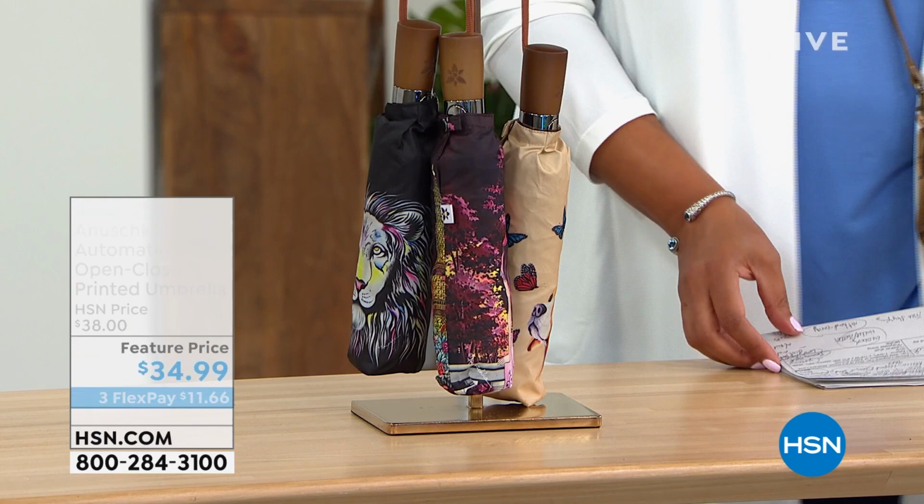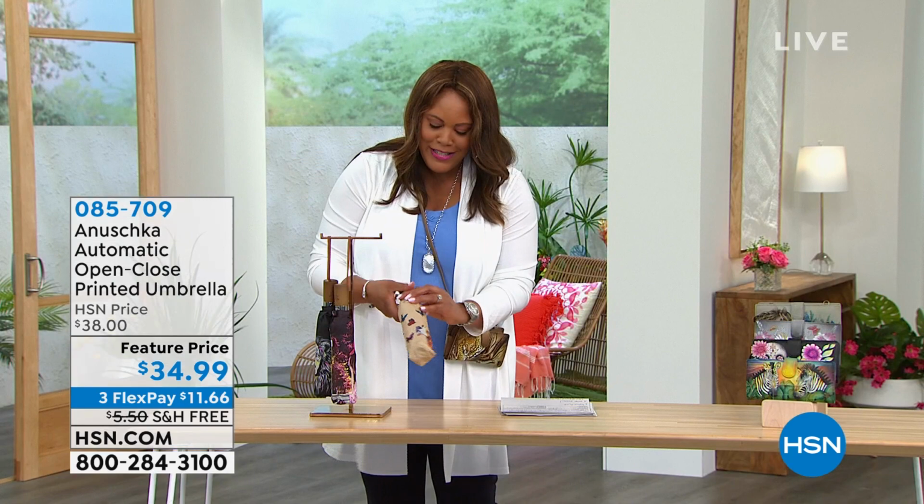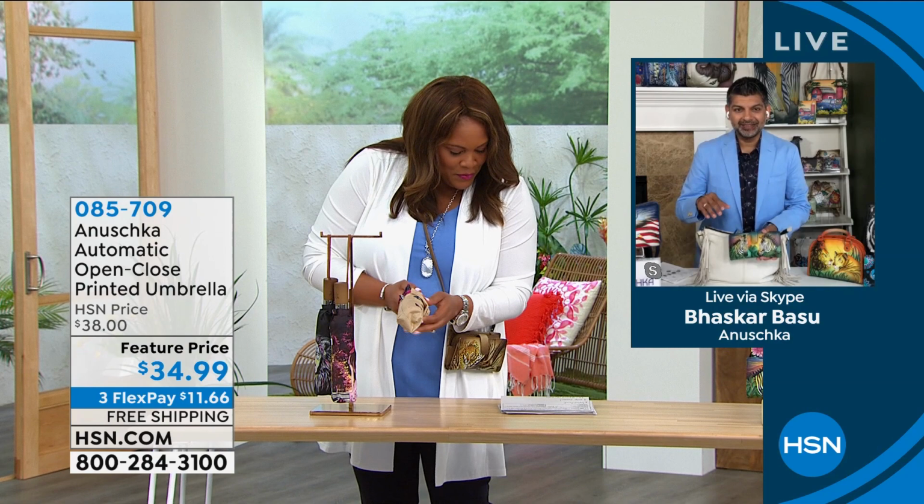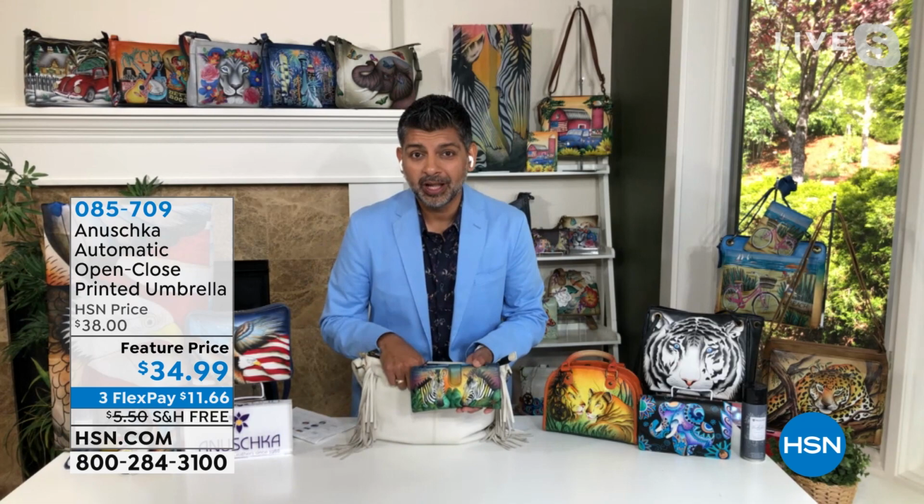Okay, so now we're in the rainy season here. I was so excited about this because these umbrellas are so beautiful. Okay, I'm sorry that they're not ready to go. But tell me about these umbrellas as I get one ready to go. We have three choices for you. They're amazing choices. You've got that puppy love. I can see you've got the Paris, and you've got that beautiful lion as well.